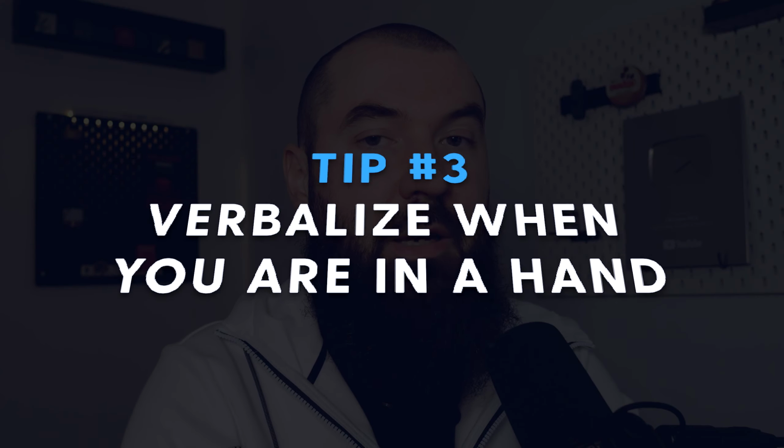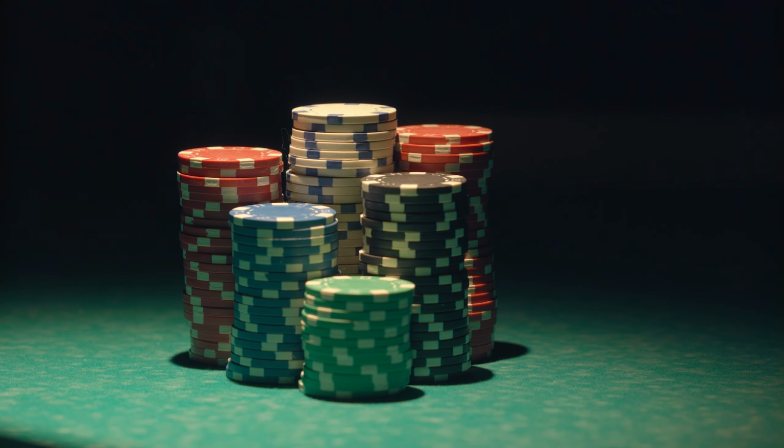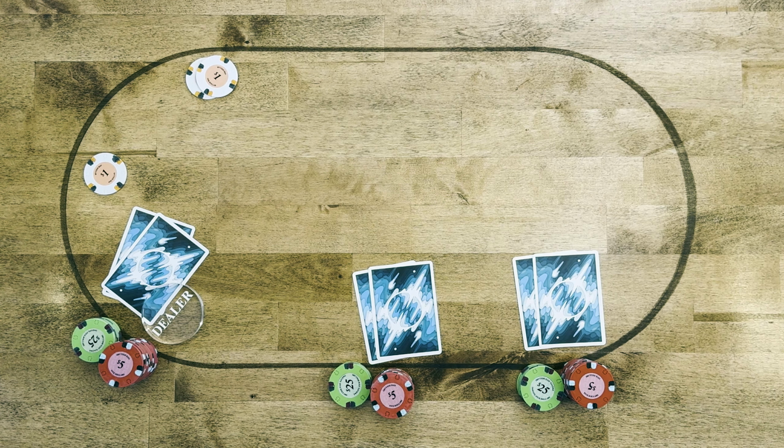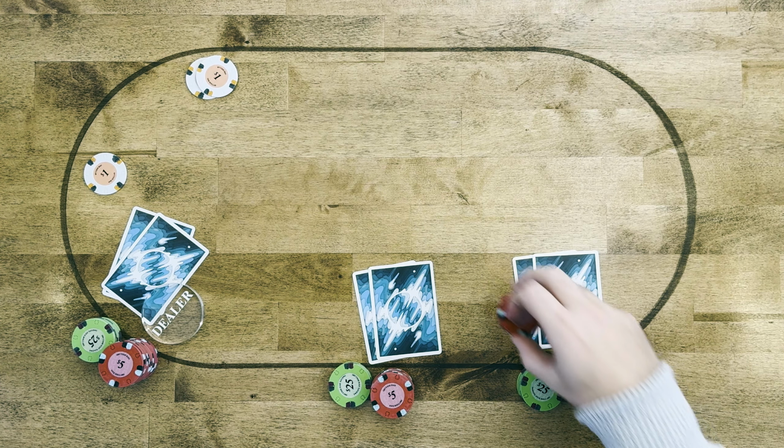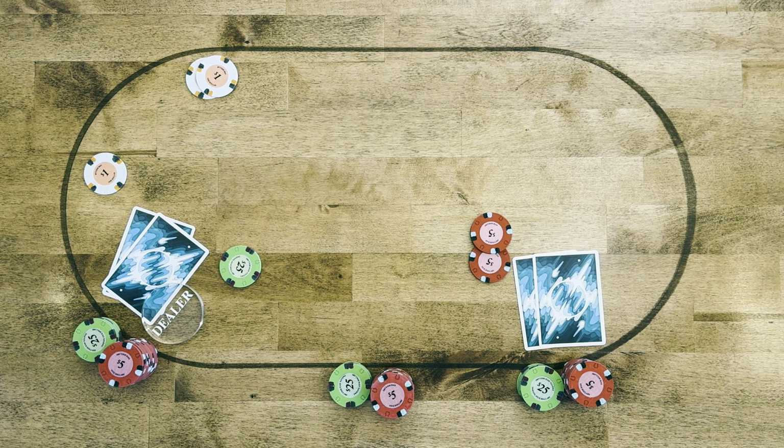And tip number 3 is to make sure that you verbalize your sizes and actions. In pretty much every room I've ever played in, verbal sizes and actions are binding. And if you don't verbalize things, it can create a tremendous amount of confusion and oftentimes end results that you're not particularly happy with. So for instance, let's just say that you're playing 1-2 cash and someone opens to 10 bucks, you throw out a single green 25 chip trying to 3-bet them, but you didn't announce it. Well, if you didn't announce it, that's actually going to be considered a call there. So that's oftentimes going to create some confusion, especially for newer players, and something you want to be aware of.